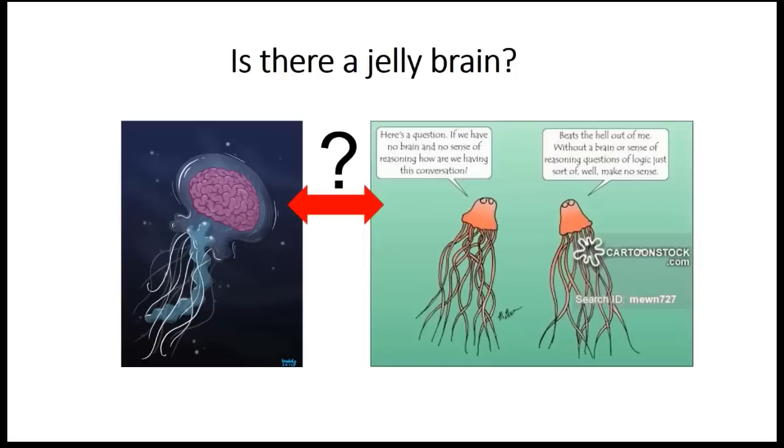So one of the questions is, of course, with these relatively complex behaviors, you have to have some kind of central nervous system to control this. So the question is, is there a jelly brain? And if you look in the classical zoological literature, they say no. They say a jellyfish has this typical nerve net structure, and that's all they have. But when you look closer, that's not true.